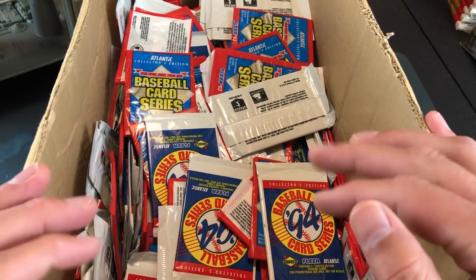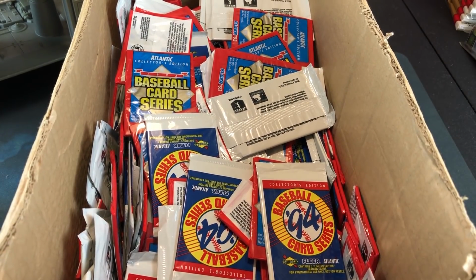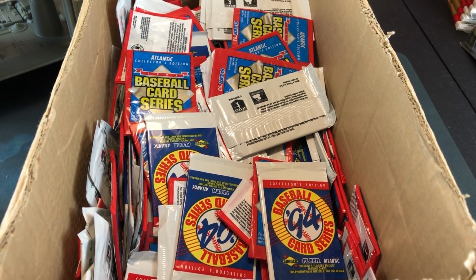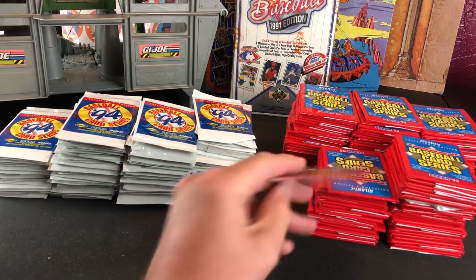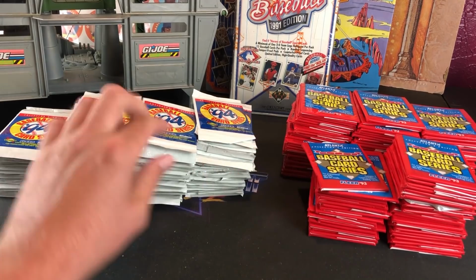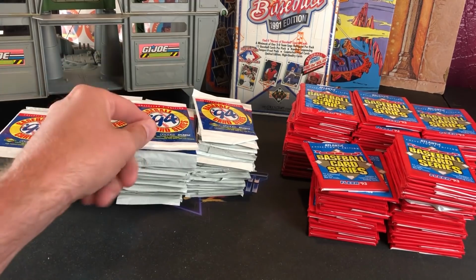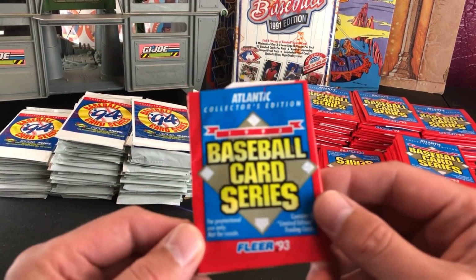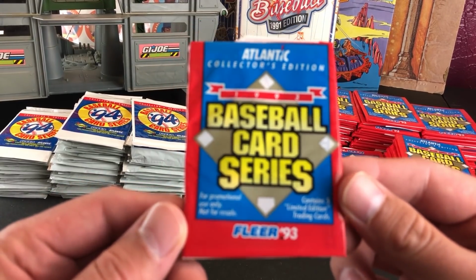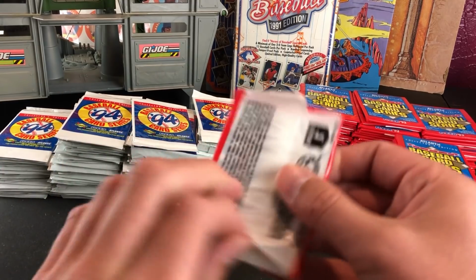Normally stuff like this I throw in a pack here and there when I send packages off to people. For only $5, I didn't even know how many packs are in here, maybe 100 or so. So I pulled all the packs out and I was way off. There are 122 of the 93 Fleer Atlantic and 102 of the 94 Fleer Sunoco. I'm not sure if you remember these or not, but let's take a look and rip these open. Like I said, both are 25 card sets, and both series contain 5 cards per pack.